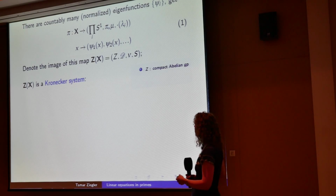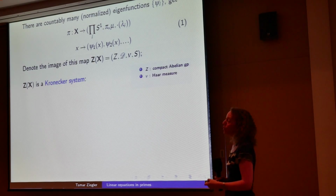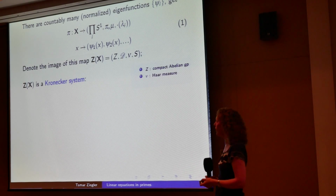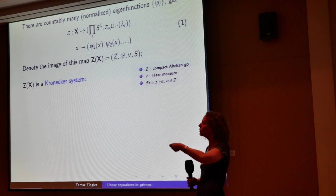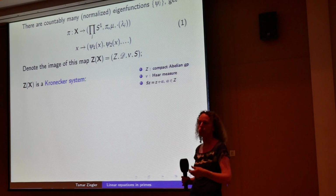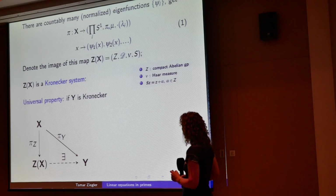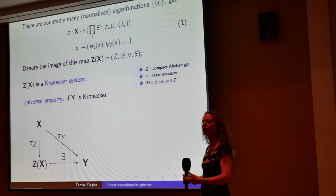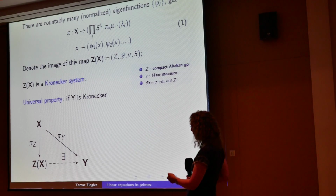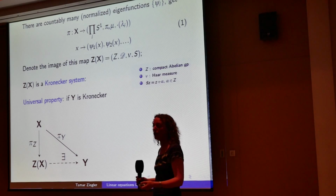So what is a Kronecker system? The phase space Z is a compact abelian group. The measure is the Haar measure, invariant under group rotation. Your transformation is just rotation by group elements. It's written in multiplicative form upstairs, but you can write it in additive form down here. And this Kronecker factor has a universal property. It's the largest abelian factor of your system X. If you have any other Kronecker system Y and a morphism from X to Y, then this would factor through this factor Z of X.